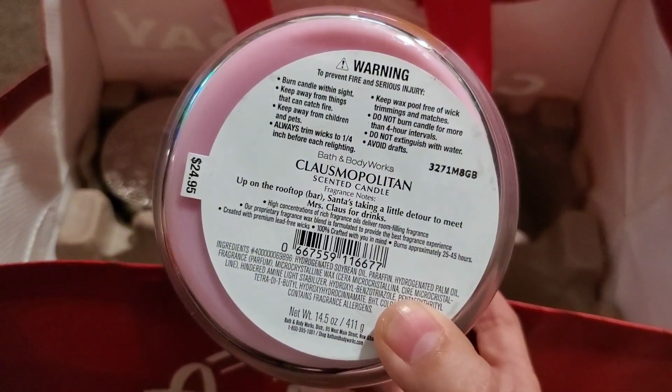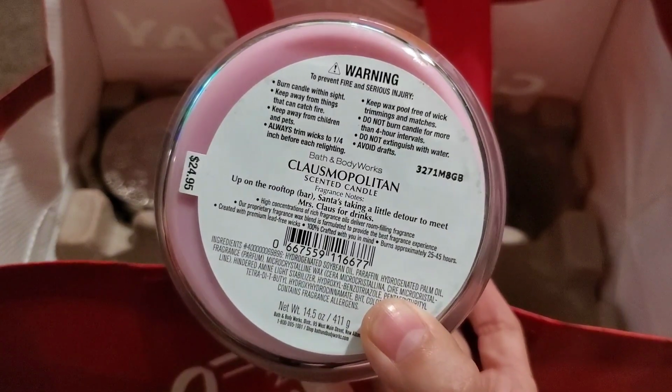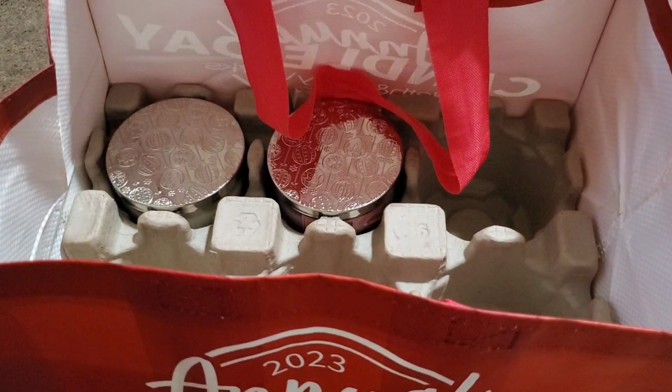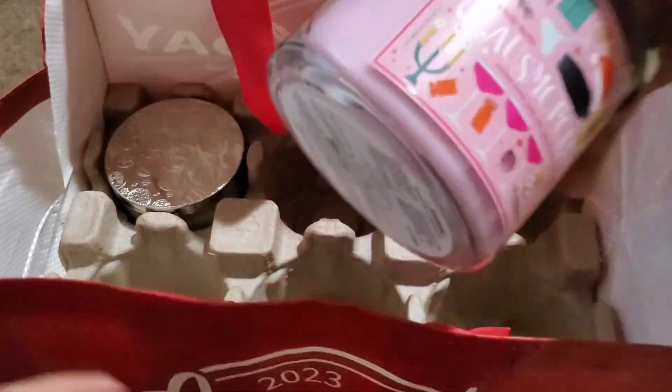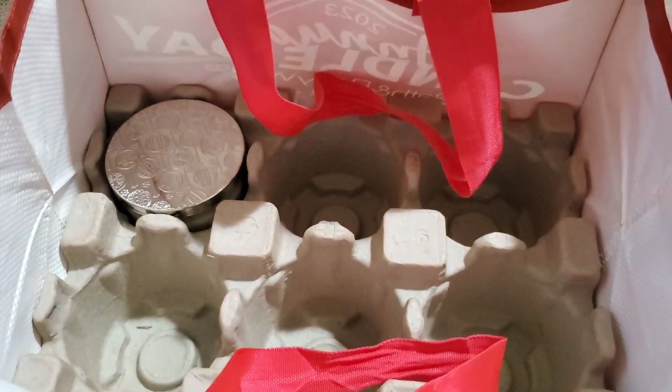Scent notes, it's a story apparently. Up on the rooftop bar, Santa's taking a little detour to meet Mrs. Claus for drinks. Yeah, so this reminds me a lot of pink lemonade drink mix. I forget which brand I have, but we still have it in our house. And I liked it enough that I ended up purchasing a second Cosmopolitan. I don't believe I'm going to exchange this one, but it does smell nice.